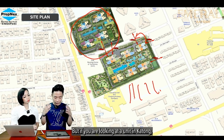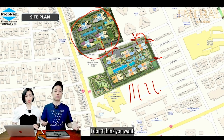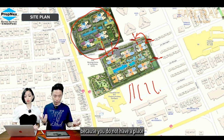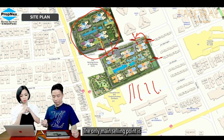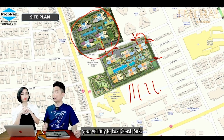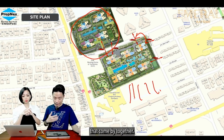But if you are looking at a unit in Katong, Tembusu Grand, Emerald Katong, I don't think you want to focus on view too much, because you do not have a place with a fantastic view. The only main selling point is your proximity to East Coast Park. I think that's the main thing. And of course, the schools, everything that comes together.